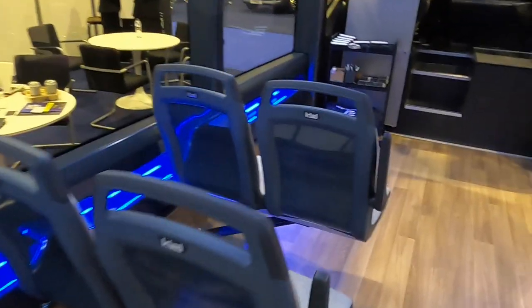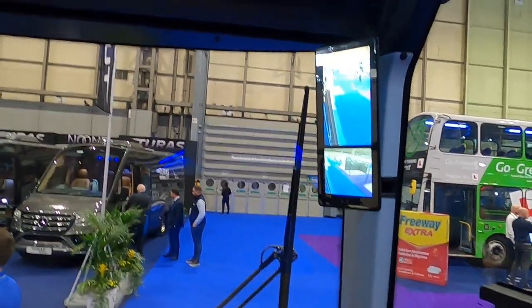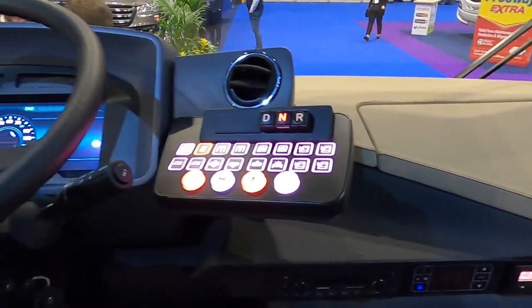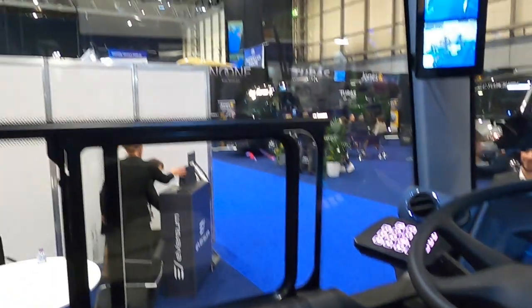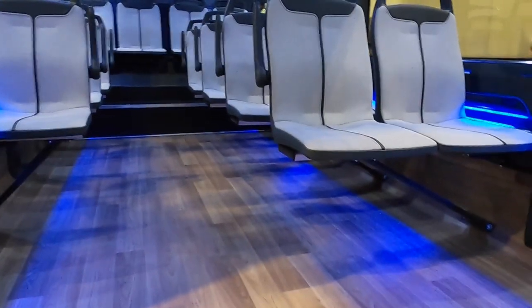Keel seating. High up driving position. Digital mirrors. Excellent all-round visibility. Cantilever seats.